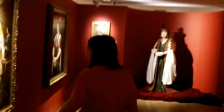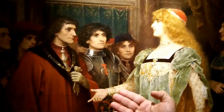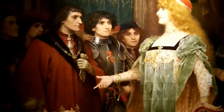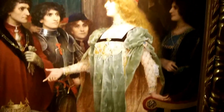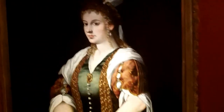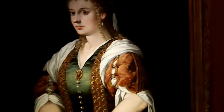So, in a beautiful pre-Raphaelite painting by Jacques Vagres, Caterina Cornaro is handing over the crown of Cyprus to the Doge of Venice. And here, two beautiful portraits of Caterina. There's our queen. And there's Caterina after she left Cyprus.